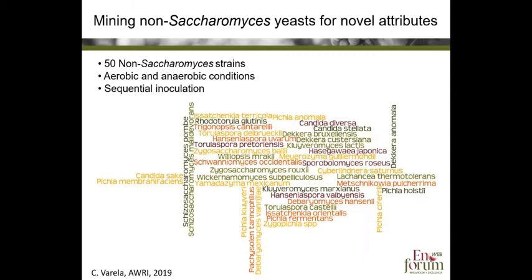And this is where the AWRI took a range of non-Saccharomyces yeast and looked for some novel aromas, flavours and characteristics that you might be able to reduce alcohol content in wine. So they took 50 non-Saccharomyces strains, looked at a variety of conditions, and in particular looked at this sequential inoculation technique.